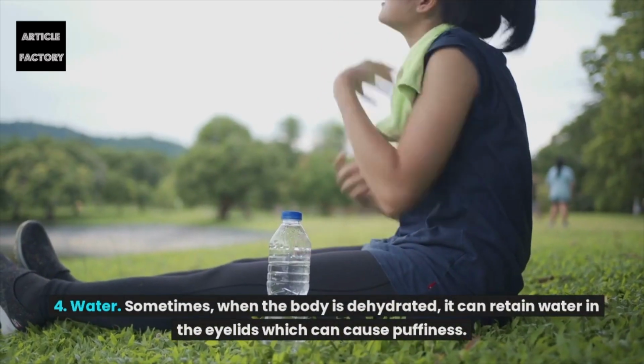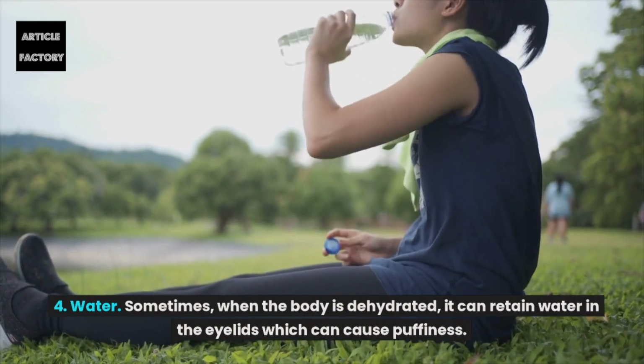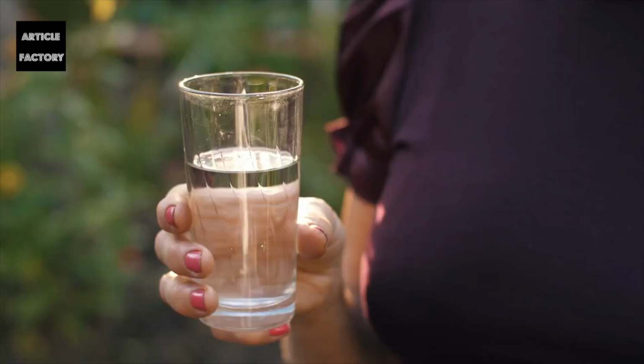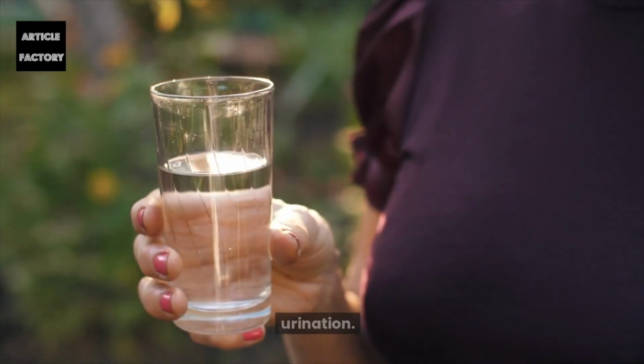4. Water. Sometimes, when the body is dehydrated, it can retain water in the eyelids, which can cause puffiness. Drink at least 8 glasses of water to keep yourself hydrated and to induce urination.